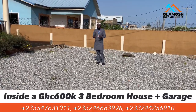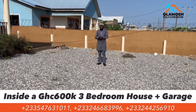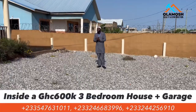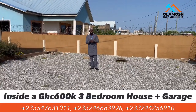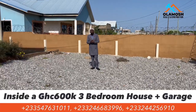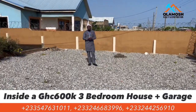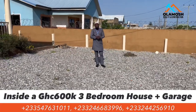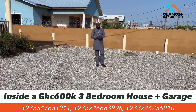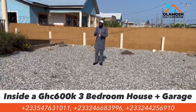Okay, the price is very affordable. You can buy and move in immediately. As you can see from the video showing from our drone pictures, it's a fully developed area on the major road that leads to the main road. It is just 15 minutes drive from the Kasoa Tollbooth, and it's also not far from the Millennium City police station. So this is a very good offer that you should quickly give some consideration.